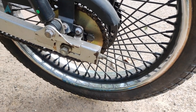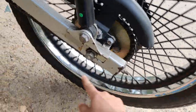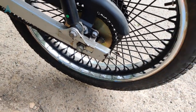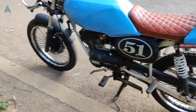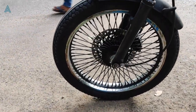But considering the road conditions, I don't see any bumps in the rims. The rims are extremely sturdy, nor do you see any rust on the rims. Really good quality rims over here. I've also opted for additional spokes. This is purely for looks, nothing more, but yes, that has increased the weight of the tire.